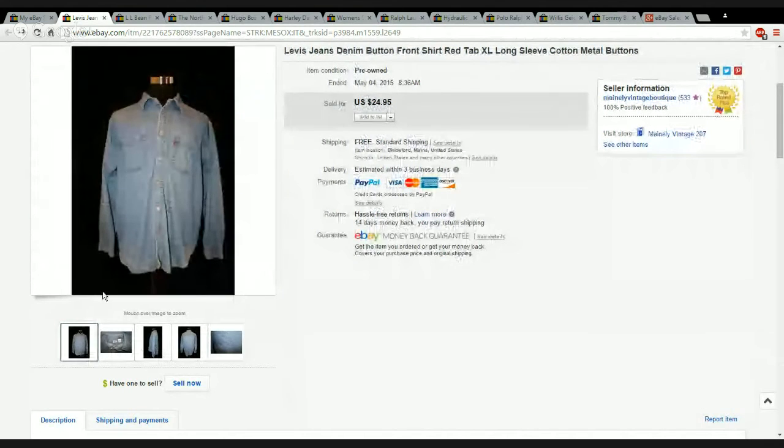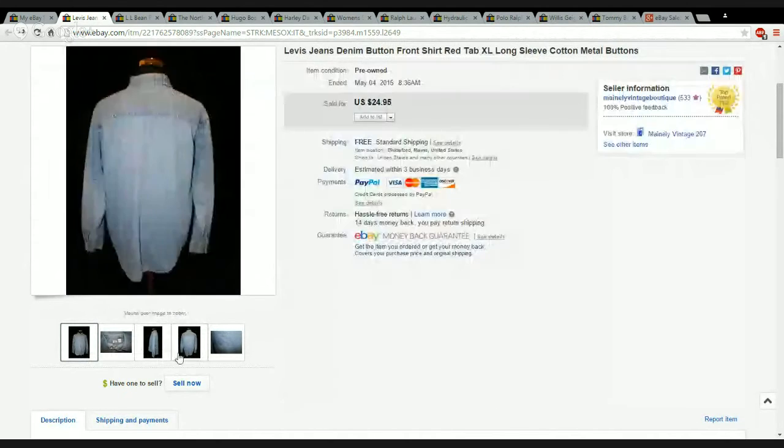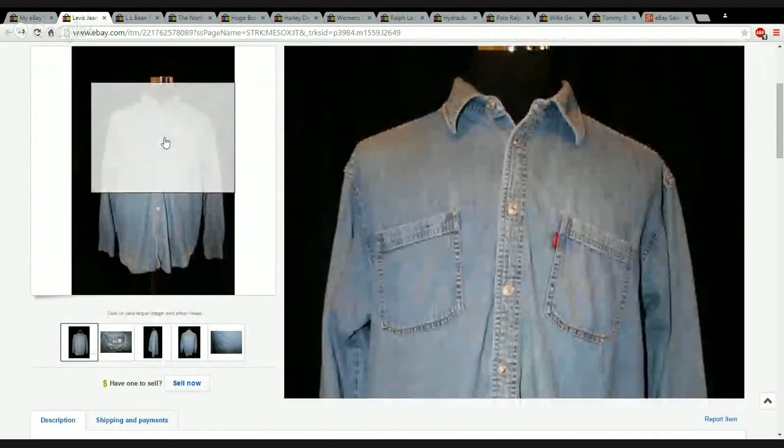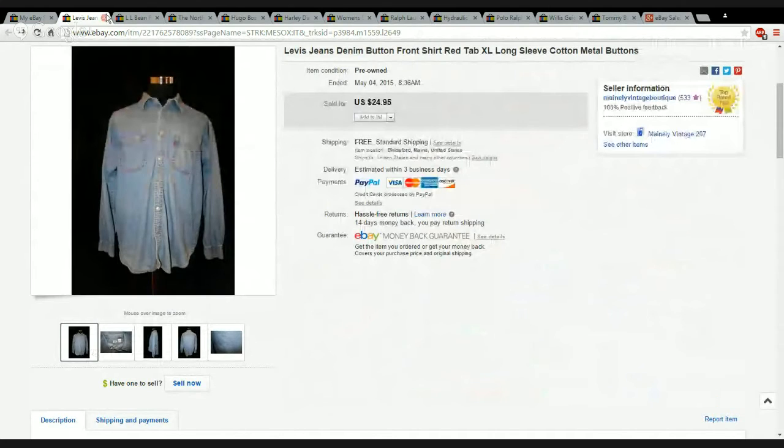Just a nice button front. Everyone knows Levi's. Everyone loves Levi's. I actually picked up an actual denim jacket. It has an orange tab instead of a red tab. So I gotta do a little homework on that, but maybe you could get $40 for that. So I see Levi's. I love Levi's.